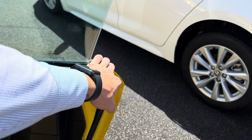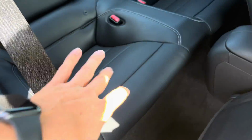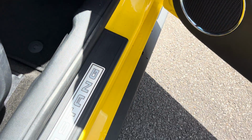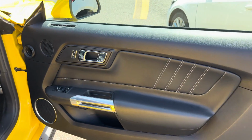Jumping inside now, I'll open that door right up and push this chair forward. Obviously electric seats, and then you've got that to pull that forward as well. Through the leather seats in the back here, these ones look like they've barely been sat in, to be completely honest with you. No marks or anything through there or through the back sides either. All right, I'll get this seat back and then take you through this driver's door card.